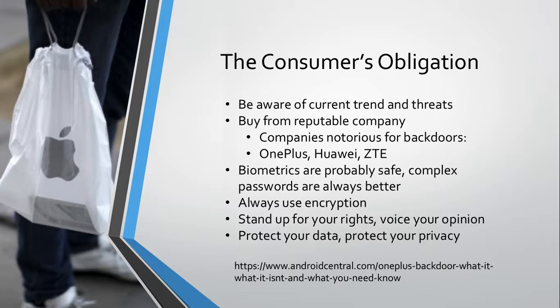Biometric passcodes are probably safe. Touch ID is good. Face ID is better, but complex passwords are always going to be best. If you're working for a company that has sensitive data on your phone and you really don't want anyone to get access to it, you should definitely use a complex password. In general, you should always turn on encryption. There's no reason not to. It doesn't slow down the phone. It just adds another layer of security.